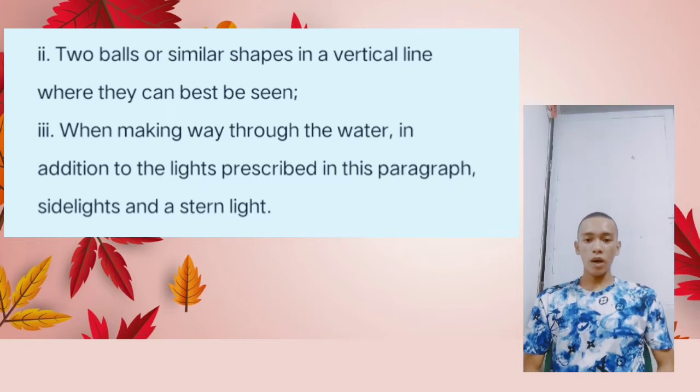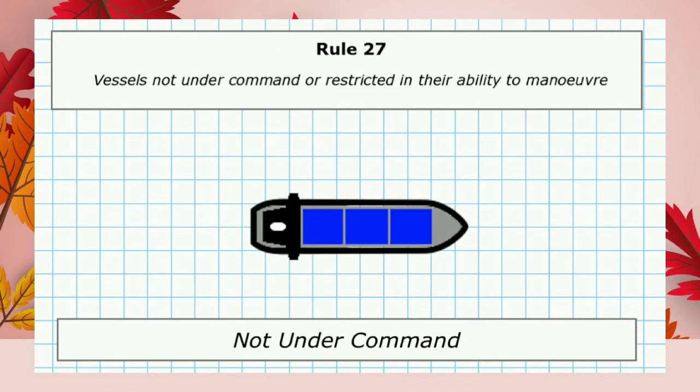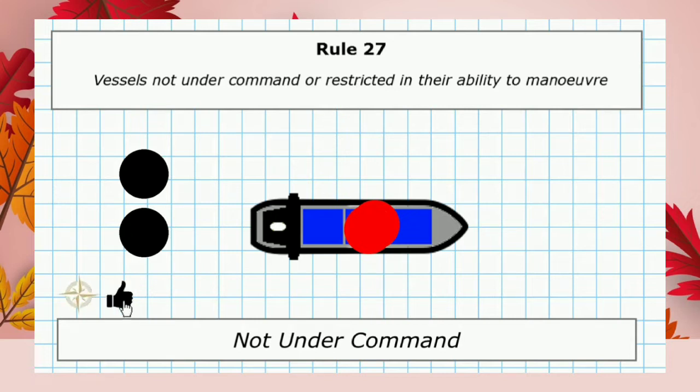So let's watch this example. Here we can see that they're going to have to show those two red lights in a vertical line where they can best be seen. In the daytime that would correspond with two balls in a vertical line where they can best be seen. And then if the vessel is making way through the water, side lights and a stern light.